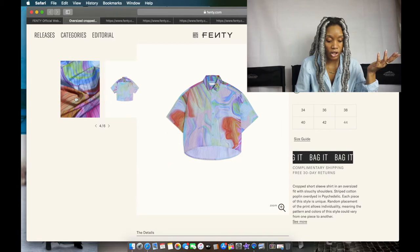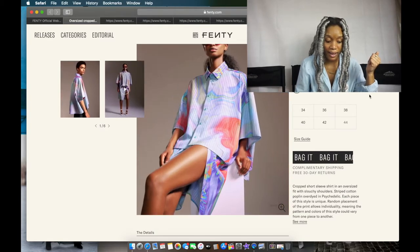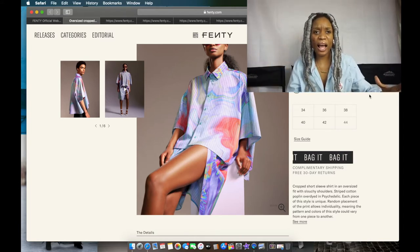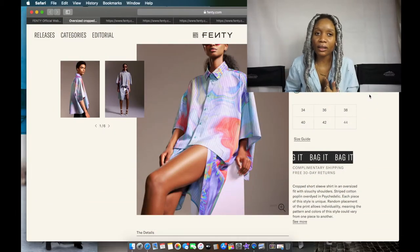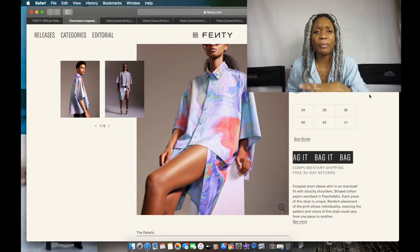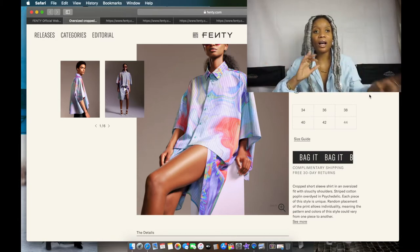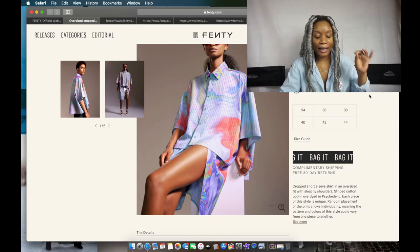Anyways, I like the shirt. The shirt goes for $420. And yeah, I just love the way it looks. It gives an oversized vibe, but then it's also cropped, and then it's also unisex at the same time, which I love. I love clothes that men and women could wear, and you could just rock it and kill it. And this is a look that you can dress up, but you could also dress down, and I love versatility. So I am here for it.